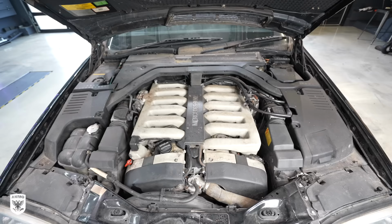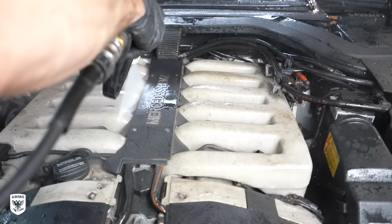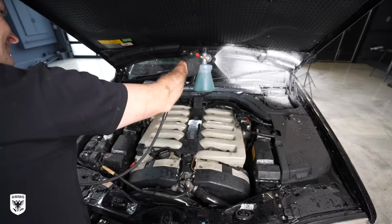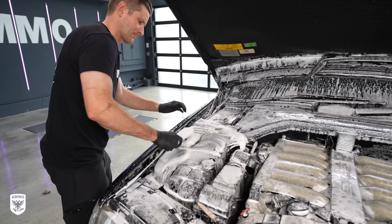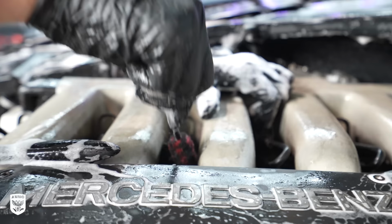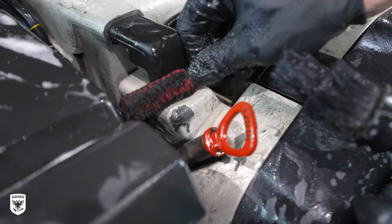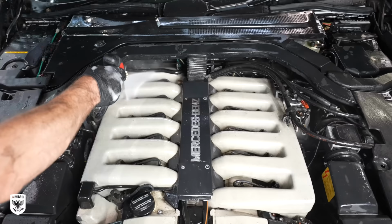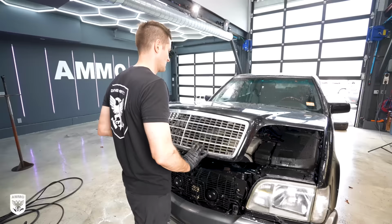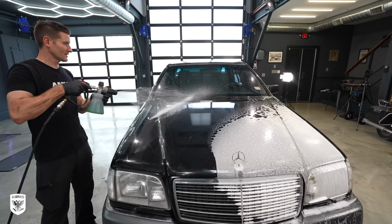Next, I repeated the same process on the engine and found plenty of acorns in the manifold before soaping everything up and giving it a healthy scrub down with the wheel well scrub brush, the wheel brush, and of course, the mini woolly for the super tight spots. Once done, I rinsed the soap and degreaser off the engine and focused on the exterior paint. We'll come back to the engine a little bit later, but outside I rinsed and now foamed the paint.